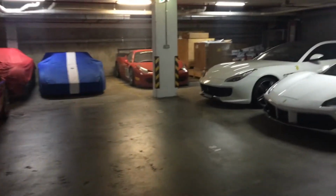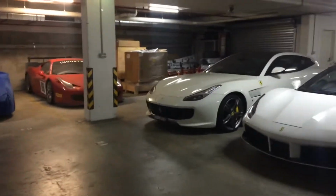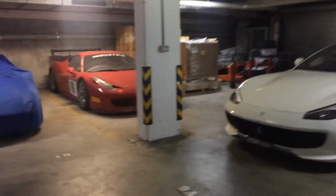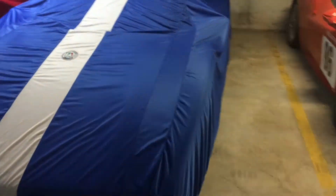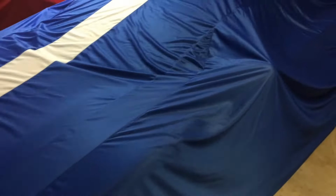F12TDF. And GTC4 Lusso on the right, next to a 488 Spider, then the abandoned Ferrari 458 GT3 car. Then on the left here, under the blue cover, is a Ferrari F40. Don't believe me? Just wait until I swing around to the back and you'll see the vent grills.